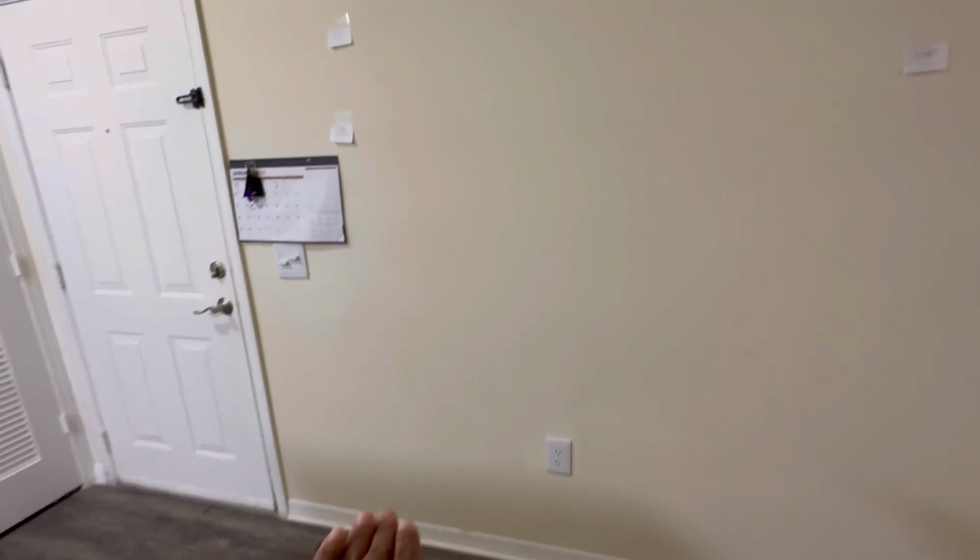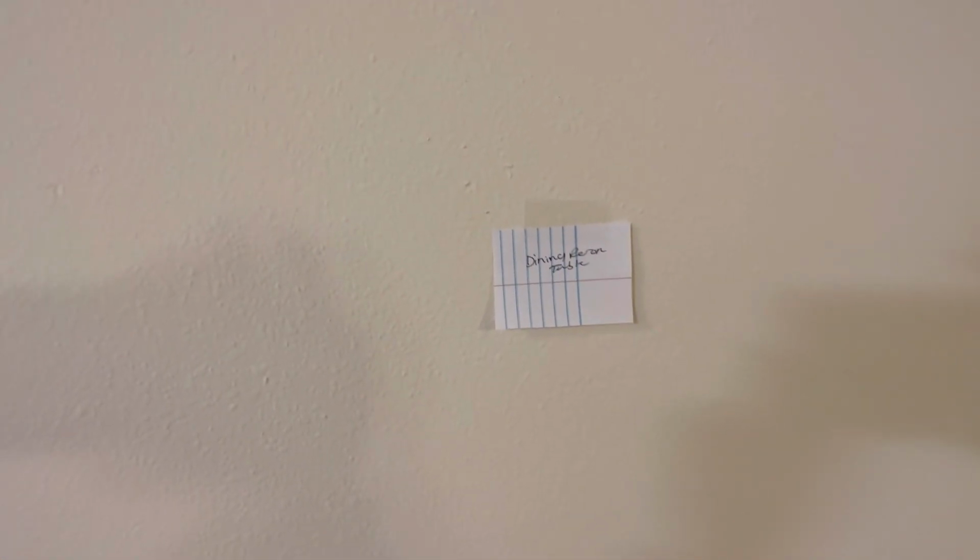So over here, I plan on having, like I said, my welcome area is going to be right there as soon as you walk in. Trash can is going to be right there. And I plan on putting a dining room table right here. I don't know if I want a round dining room table or a square dining room table. But we're putting the dining room table right there.